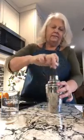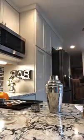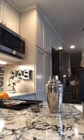All right. Shake it really well. Okay. Now, excuse me because I got to get a little bit of ice in this glass. I don't want to use the ice in the shaker because it has lemon seeds in it. So I'm going to strain out the lemon seeds. But this is a cocktail that tastes really good over ice.